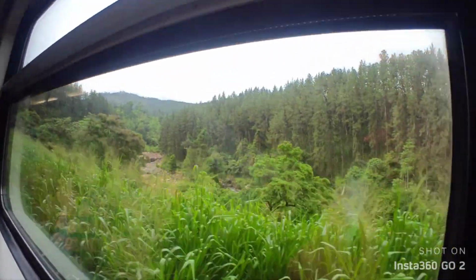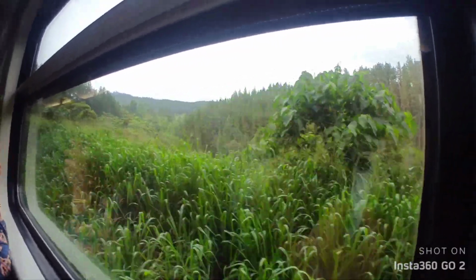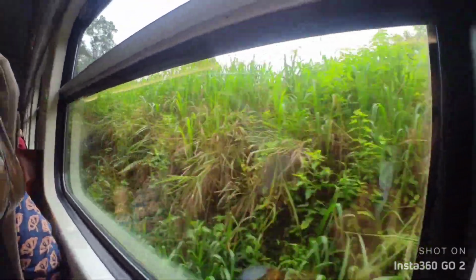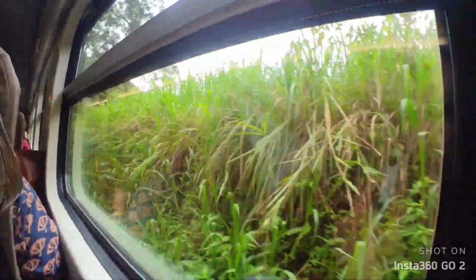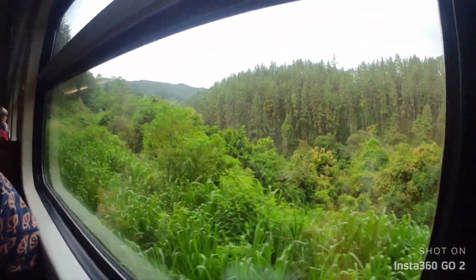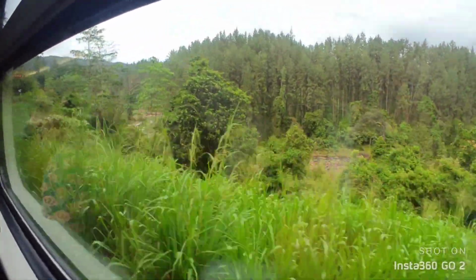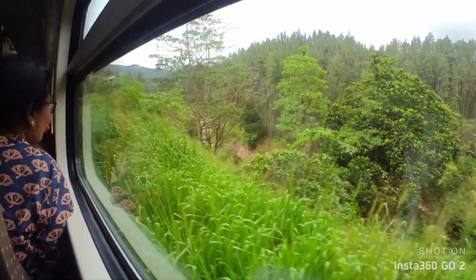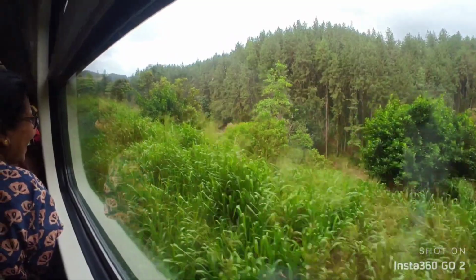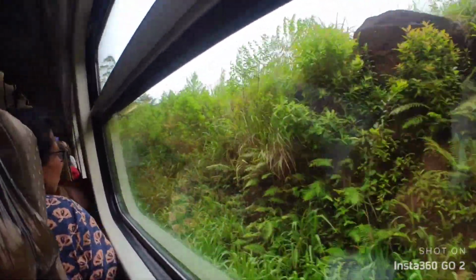Every turn has its own beauty. Every turn you go through the mountains, it has its own views. So you really cannot capture everything, but you can certainly feel everything. I'm not able to capture everything that I can see. There are only little pieces that I am able to show you. The stream of water gushing down in between the valley of the two mountains.